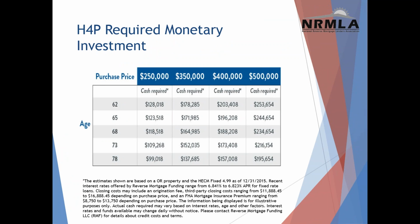So let's take a 68-year-old borrower who is looking to buy a $350,000 home. Our 68-year-old borrower, right in the third row, with a $350,000 purchase price, is bringing less than $165,000 to the table. And remember, this borrower is not making a monthly mortgage payment. They're able to buy that $350,000 home even if they had the $350,000, but they're retaining $185,000 of their assets.